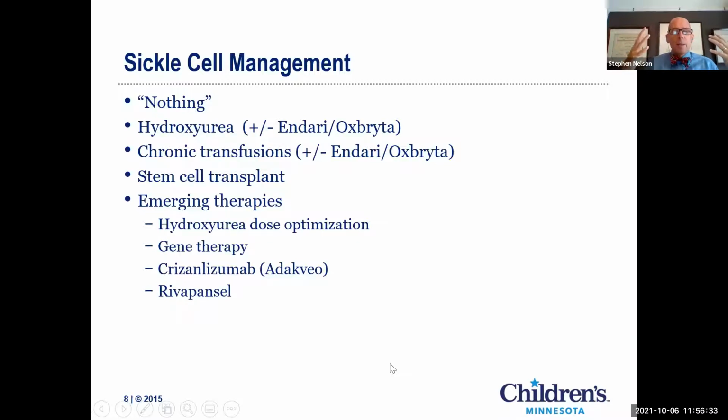So in general, there's kind of 4 approaches, if you will, to manage sickle cell disease. One is to do nothing. And I say nothing in quotes, but basically that means take your penicillin until age 5, hydrate yourself, dress appropriately, try to prevent pain, come to all your clinic appointments and get your screening tests done to try to keep yourself healthy. But really, you're just addressing complications as they happen. So that is one way to manage sickle cell disease. It's not what we would recommend.